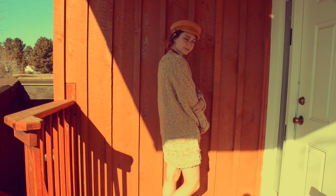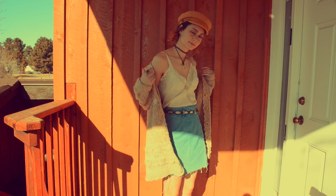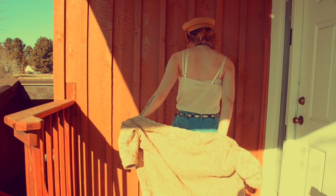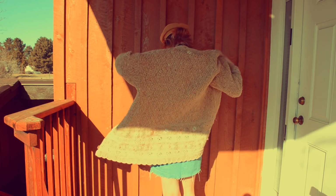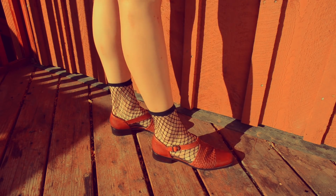And here's the outfit that I came up with, and I really like this outfit a lot. I want to wear it, but it's still too cold, though that day was pretty nice. And I really enjoy how this dress, or not dress, what am I talking about? This skirt turned out. I think it's super cute. I'm super excited to wear it during summertime and spring. I've already started wearing it with some tights underneath it.